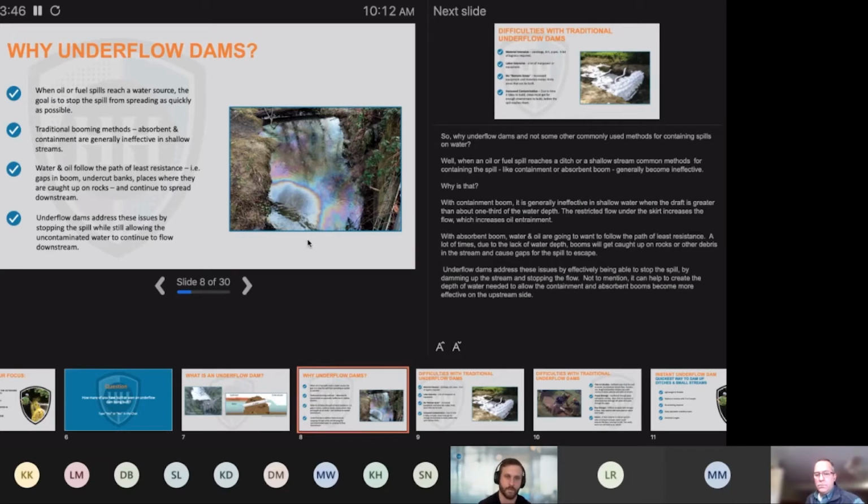When it comes to absorbent booms, water and oil are going to want to flow the path of least resistance, right? So a lot of times, due to the lack of water depth, booms will get caught up on rocks or other debris in the stream and cause gaps for the spill to easily escape. Underflow dams traditionally address these issues by effectively being able to stop the spill by damming up the stream and stopping the flow. Not to mention, it can help create the depth of water you need on the upstream side. So then you can install something like the containment boom or absorbent booms to become more effective at cleaning up the spill and containing it.